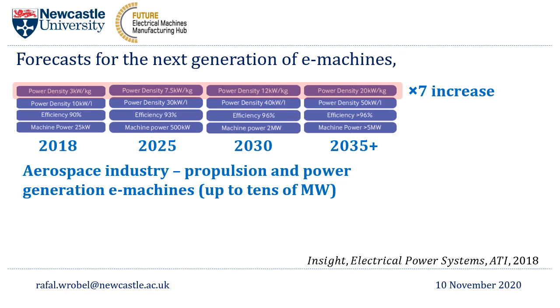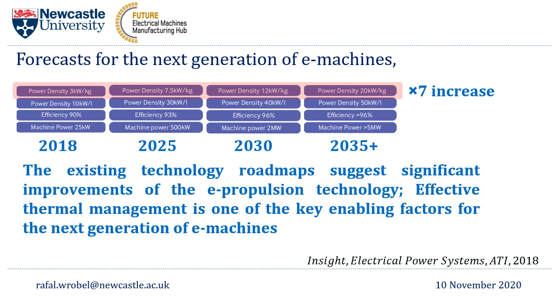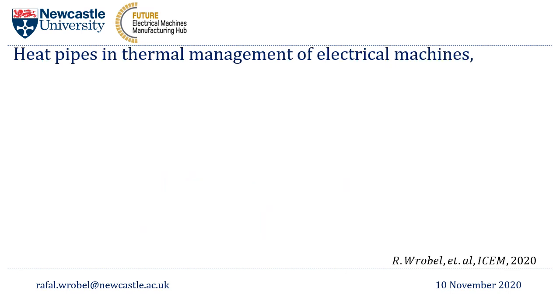In that context, effective thermal management of electrical machines has been recognized as one of the key enabling factors. At Newcastle University, we've been looking at ways of providing a more effective heat transfer in electrical machines as a part of FEMM Hub activities. One of the technologies we've focused on is heat pipe based thermal management.